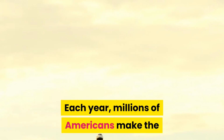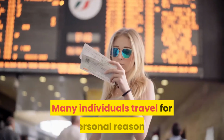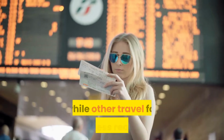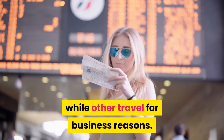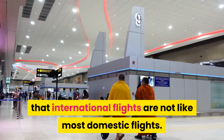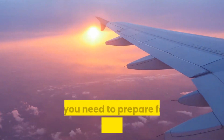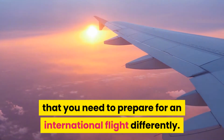Each year, millions of Americans make the decision to travel out of the country. Many individuals travel for personal reasons, while others travel for business reasons. Whatever your reasons for flying, you will find that international flights are not like most domestic flights. For that reason, you will often find that you need to prepare for an international flight differently.